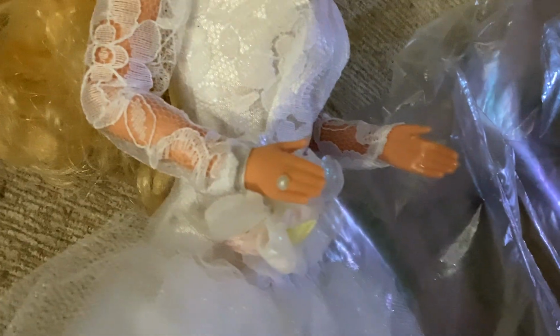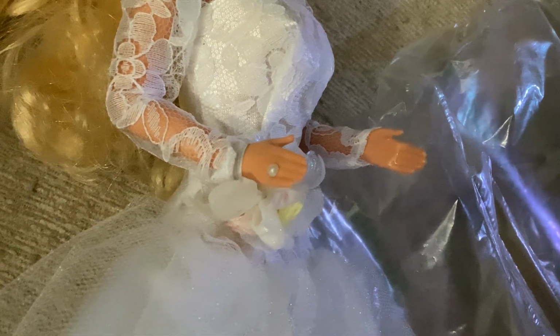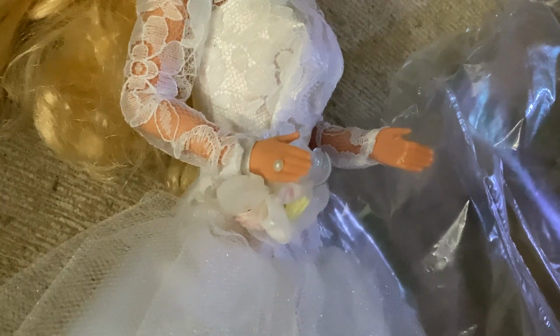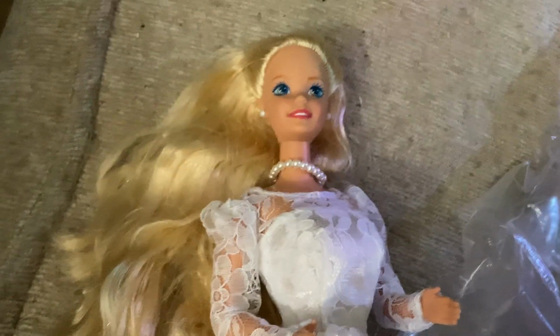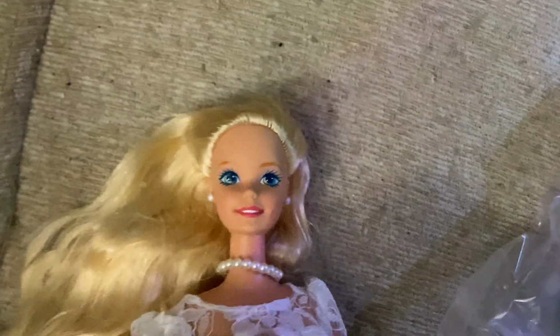And now I will show you the dress. She has her ring. Yeah, she has her ring, which I don't think my original one had, because pretty much everything was gone to that doll, except for the necklace and the earrings. Heck, my original one didn't even have any of the original curl left in her hair. It was mostly straight, which is weird because this is saran hair, and saran hair usually maintains its waviness.